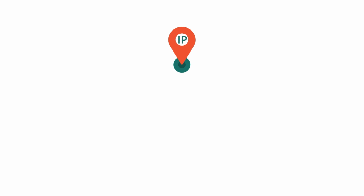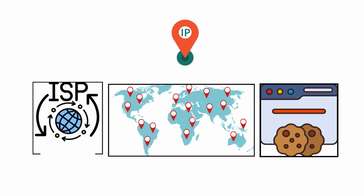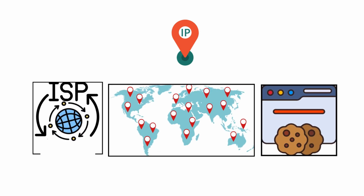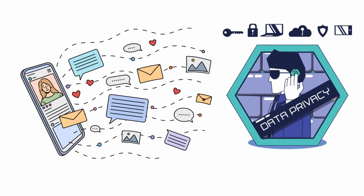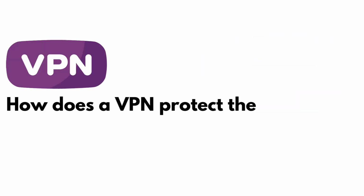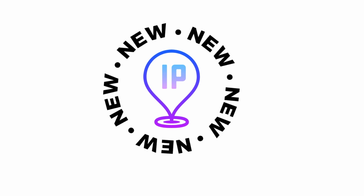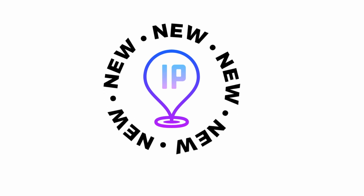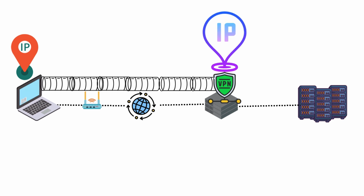Your IP address can reveal your internet service provider, pinpoint your location, and when used in combination with tracking cookies and other identifiers, it allows companies to construct a detailed profile of your online activities, posing a significant threat to your privacy. So, how does a VPN protect the privacy of your IP address? Well, it gives you a new IP address when connecting to the internet, so when you're connected to the website, it sees the IP address of the VPN server, not the one assigned to you by your internet service provider.